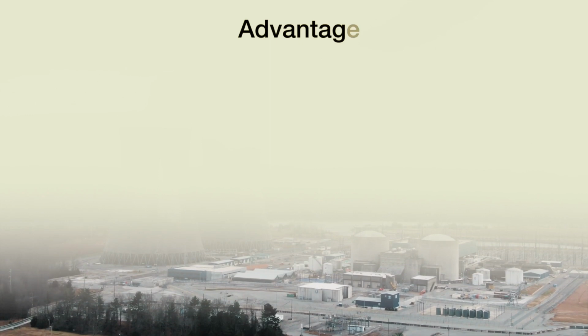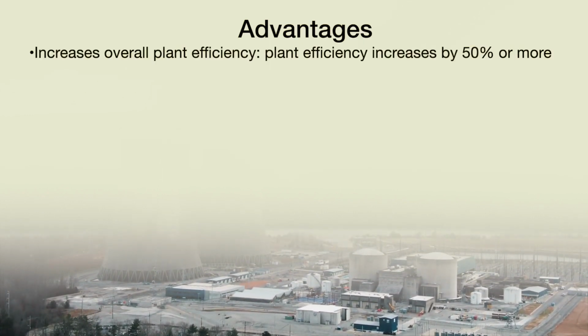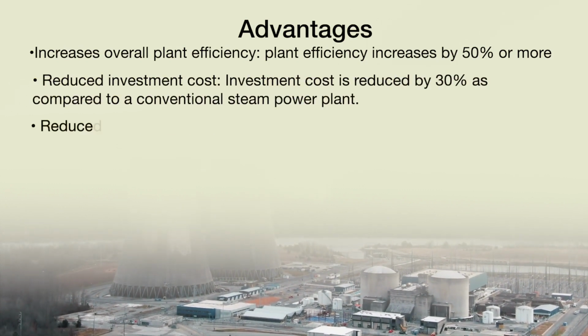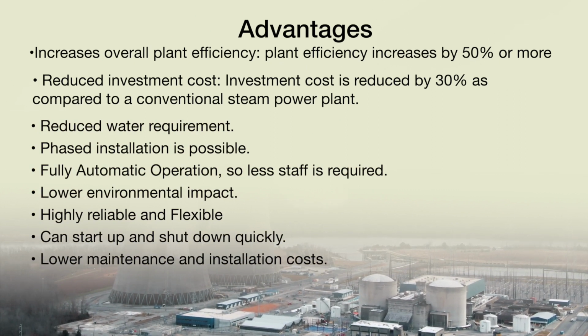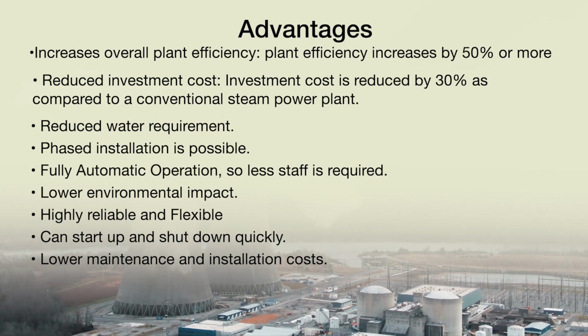Now, we will move finally to the advantages, which are increased overall power plant efficiency, reduced investment cost, and reduced water requirement. We can also install it in phases, and because it is fully automatic, we need less staff, and it has a very low environmental impact. That means we need lower maintenance and installation cost.